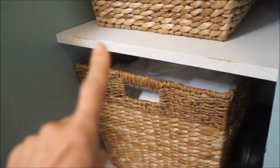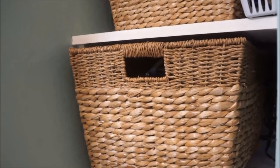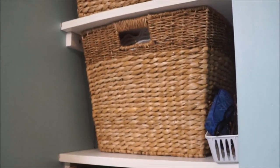And as you can see here, I got these baskets from Menards. And I love them. They basically corral hand towels and body towels, extra toiletry items, and extra blankets.